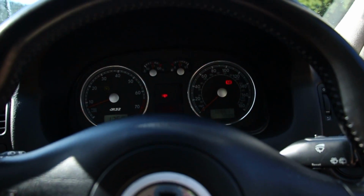Yay, R32, yay. I just really miss Miley in my VR6. Oh, it makes such good sounds. I can't wait to have an exhaust in this car. I know, it's going to be so obnoxious. All of the neighbors will hate us for sure, when it's like 6 in the morning. Woo, such a good sound. I can't wait till it pops loud.